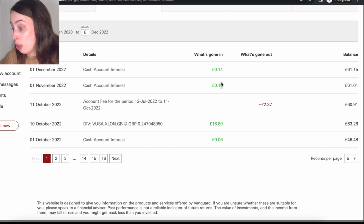At the start of every single month, on the 1st of every month, some interest goes in and it fluctuates. It's never very much. And you can also see that occasionally I'll get a nice dividend. This one was quite a good one for me. The only fund in this account that pays me a dividend is VUSA, and that doesn't pay every single month. It's a quarterly payer, so 4 times a year I'll get that come through. One of those was in October at £16.80, so that was quite nice.